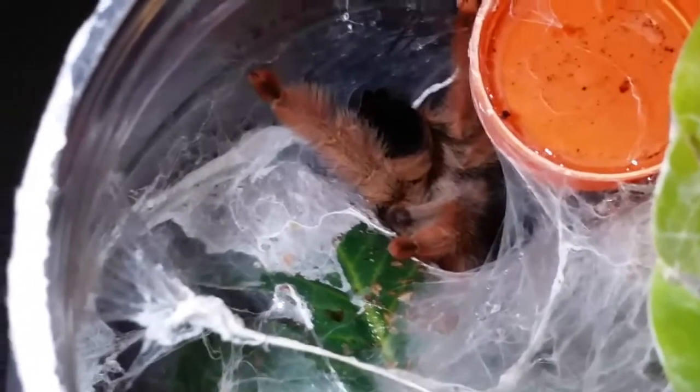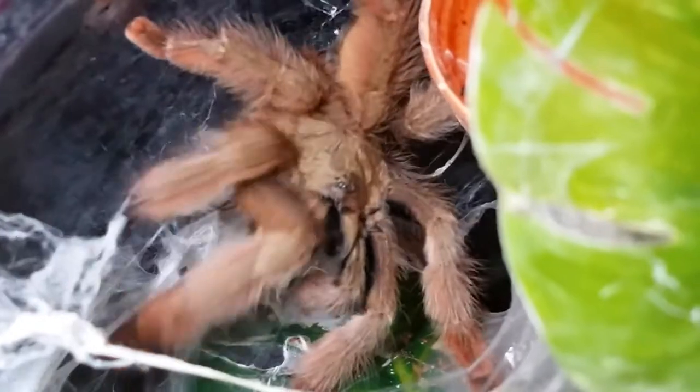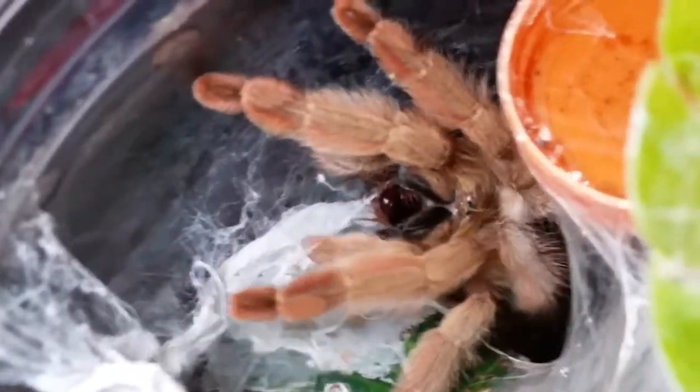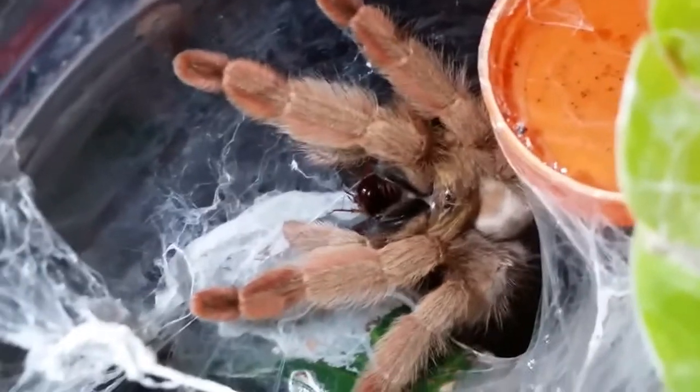Okay, let's move on to Salem. All right, so I'm gonna try and hold the camera and feed her. I know she'll be ready to eat. Probably won't take long. Yep, like I said. Yeah, they're very, very pretty spiders. She has really gotten blonde in this last molt.